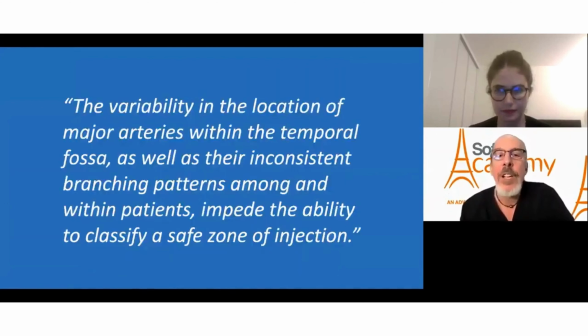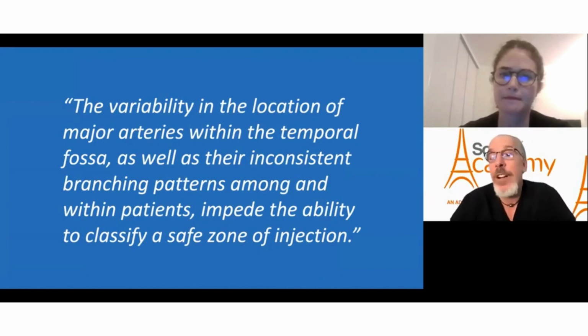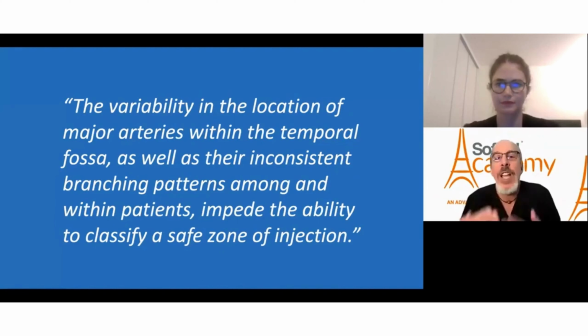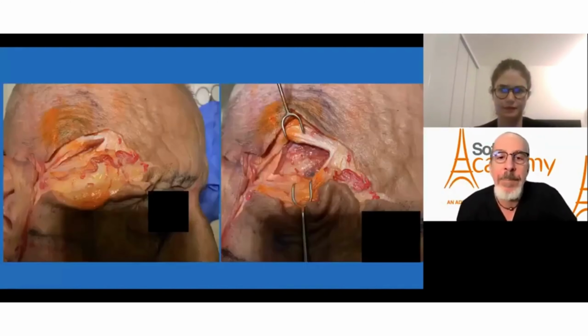So here are the conclusions of the paper. The paper stated that the variability in the location of the major arteries within the temporal fossa, as well as their inconsistent branching patterns among and within patients, impede the ability to classify a safe zone. So they basically said there's no safe zone deep in the temporal fossa on the periosteum.